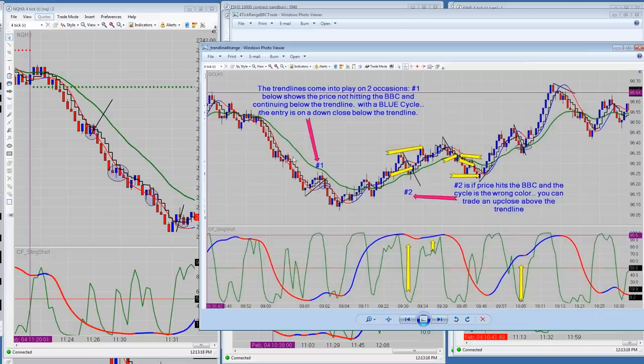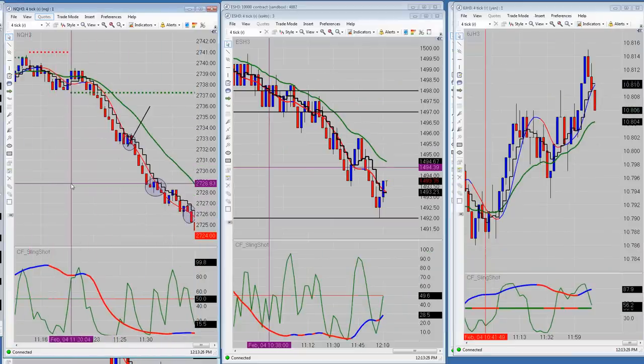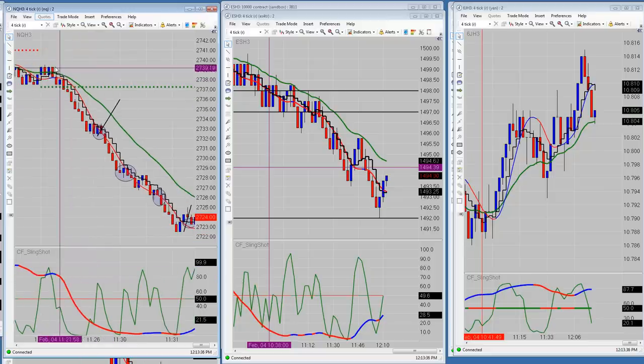Now, this right here is exactly what happened over here, three times in a row. The original trade was right here. It pulls back. You get your bearish cross. You tested the BBC with a down close, but you don't have any divergence on the down close, right? There's no divergence there, so there's no short trade.